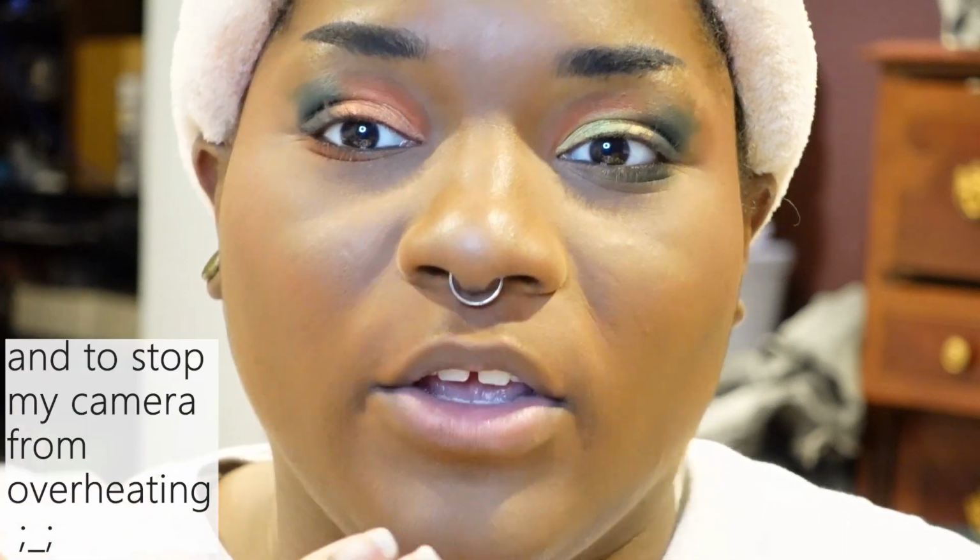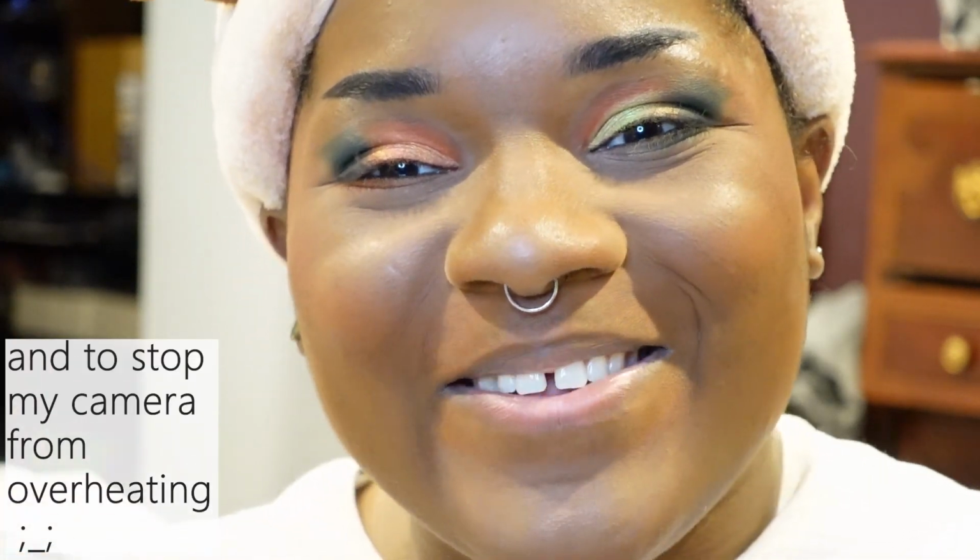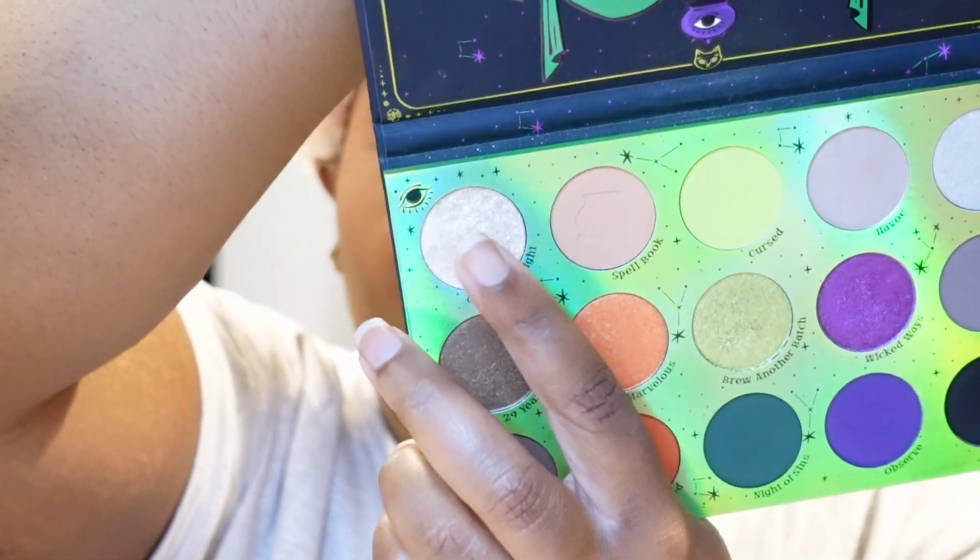Okay, all right. So I think what I'm gonna do now is I'm actually gonna contour off camera, and I will be right back so that I can finish up the eyes, we can do a little lip, and we can close out. Okay, all right, this is what we're working with right now. I am gonna go in and add this really awesome duochrome shade right here because it has green in it, and I just think that that's cool.